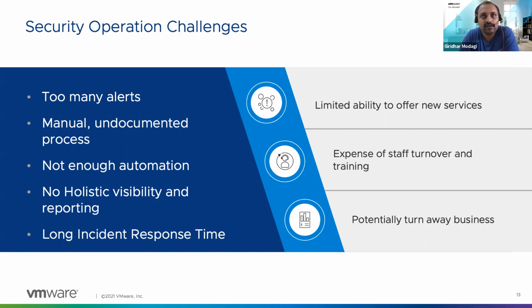initial investigation, and correlate with several other tools, which could be antivirus, IDS, or firewalls. They identify what exactly has happened, whether this is a true positive alert or a false positive alert, and if it is a true positive, how do we actually do the fixing, or the remediation or the mitigation part for these alerts.